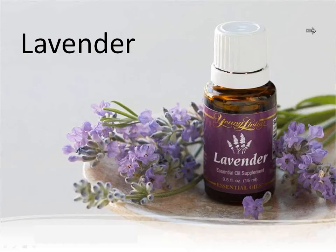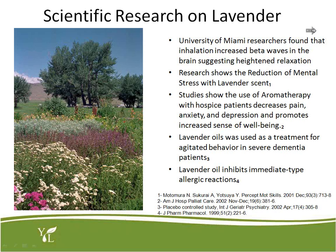Okay. So the next thing we're going to talk about is lavender and all the wonderful things lavender can do. We know what the slide says, that the University of Miami researchers found that inhalation increased beta waves in the brain, suggesting heightened relaxation. Research shows the reduction of mental stress with lavender, and studies show the use of aromatherapy with hospice patients decreases pain, anxiety, and depression, and promotes increased sense of well-being. Lavender oil was also used for the treatment of agitated behavior in severe dementia patients, and for those of you who suffer from immediate type allergic reactions, lavender oil inhibits that by placing one drop of lavender oil on the tip of the tongue and placing the tongue to the roof of the mouth.